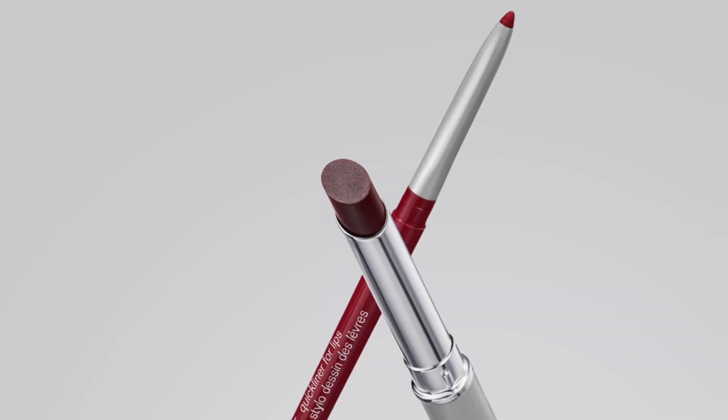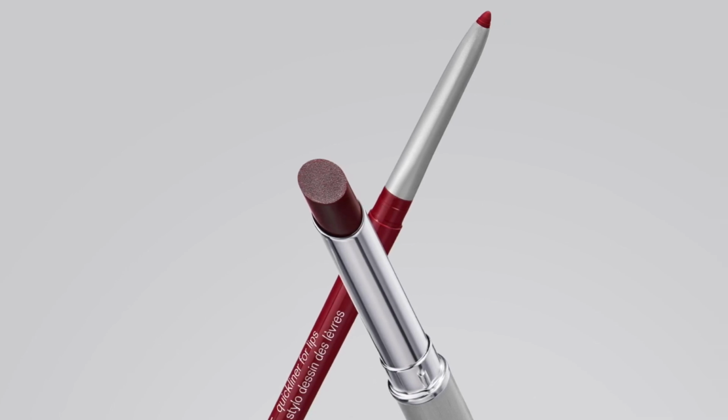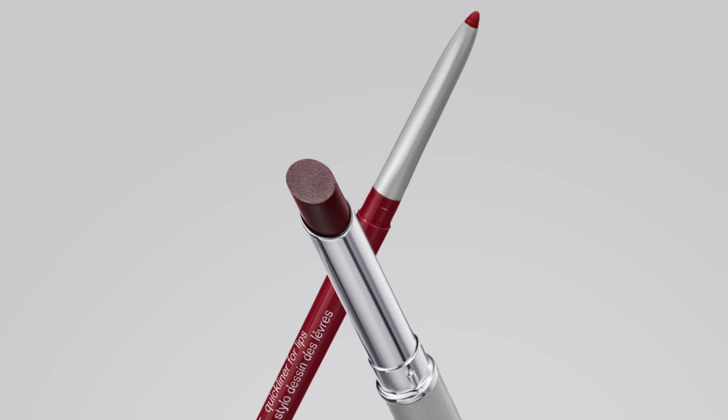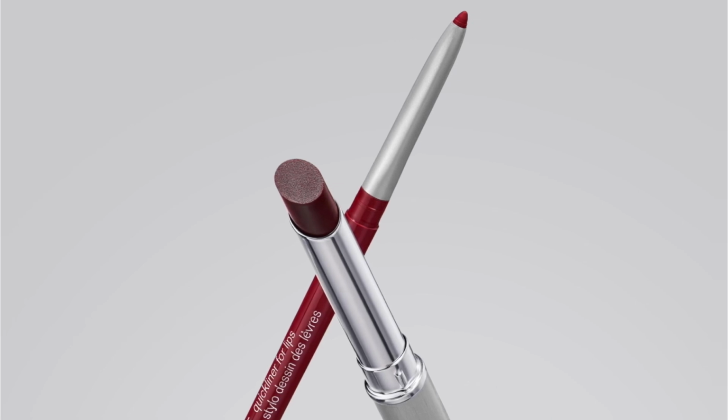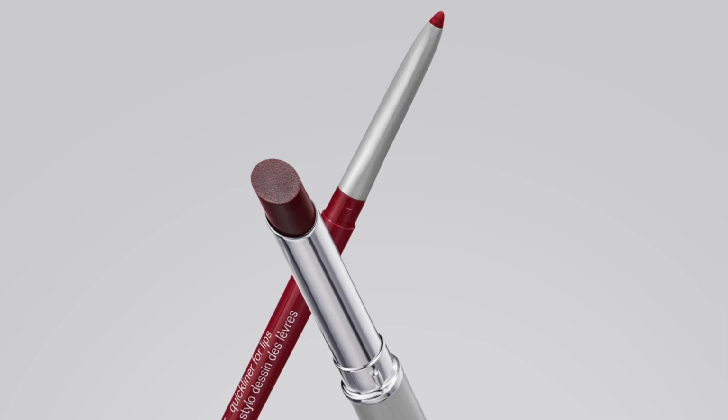Why it's great. This cult favorite lipstick is perfect for the berry girl lip trend that's been popular for fall 2024. Its sheer, buildable formula allows you to create both subtle and bold lip looks, making it a versatile choice for various autumn makeup styles.